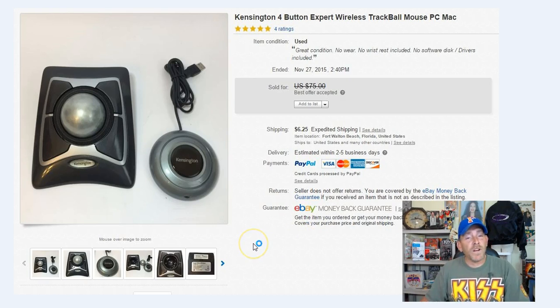This is really a cool thing. There wasn't much to be found on it, but I know Kensington is a really good brand when it comes to the trackballs and the equipment that they make. There's no software for this. There's no drivers for this. But people who want this know their way around a computer, and they can actually get the stuff they need for it. So this ended up selling for $66.25.